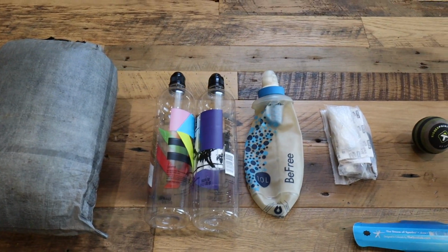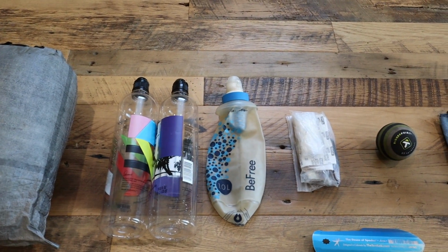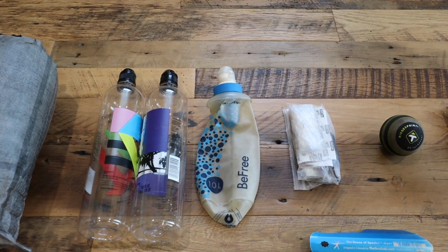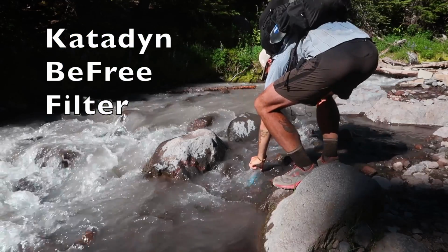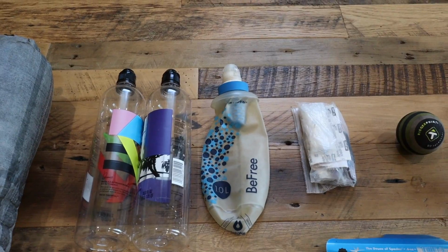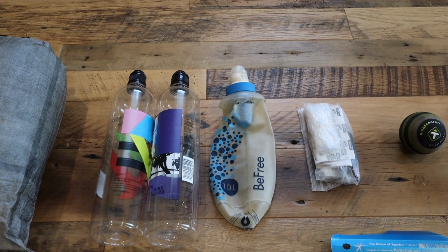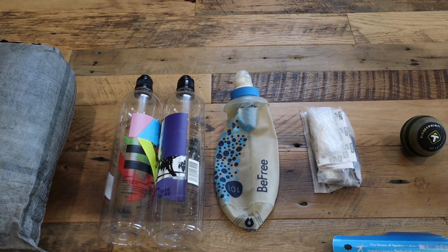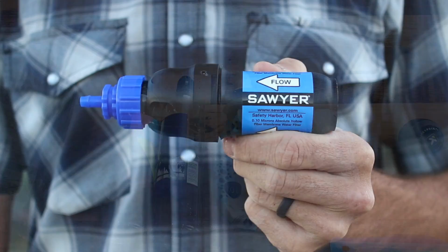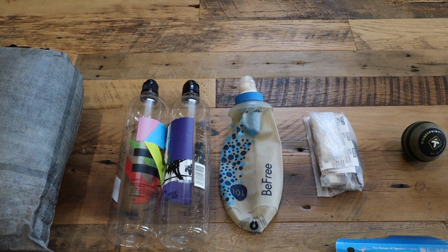And then sitting next to those is the new water filter that I picked up for the last 500 miles, and that is a Katadyn BeFree 1 liter filter. It ended up working out really well for me, and I did like it quite a bit. It was nice to try something different because for the last handful of years, I basically always used a Sawyer Squeeze. So it was nice to change it up and try something completely different.